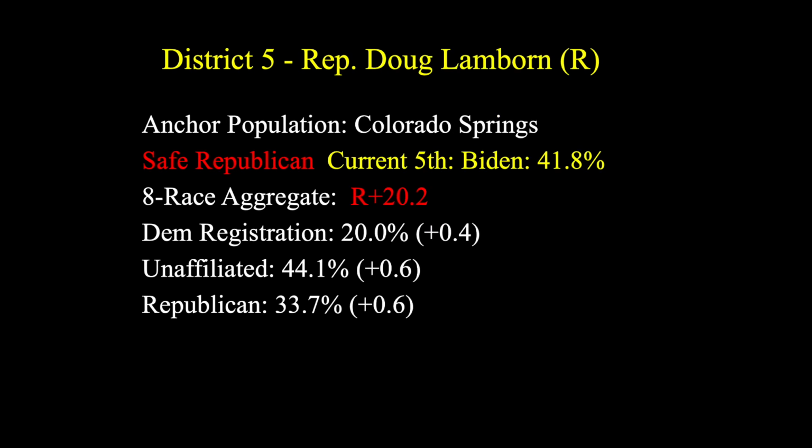The Colorado Springs seat, as I mentioned, is now for the first time fully contained within El Paso County, which is now bigger than a congressional district. So Doug Lamborn again gets a safe Republican seat, as you notice, R plus 20.2. This is akin to what he has now. He has had Republican primary problems in the past, and he certainly could again in this new district, but as a general election seat, this would be a safe seat for the Republicans.